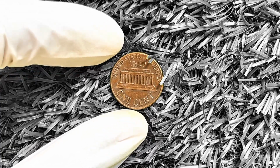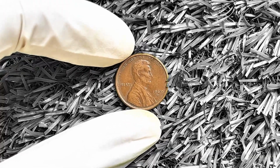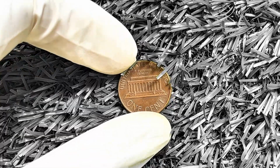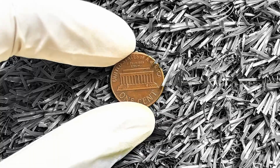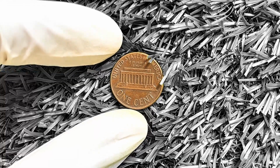This isn't just any coin. The 1969 Lincoln penny has been known to change lives, and I'm about to show you how it can change yours. In the next 10 minutes, you're going to learn everything you need to know about the 1969 penny, how to spot a valuable one, how much it's worth today, and why the market for these rare coins is booming right now. But there's one crucial question: do you have one?